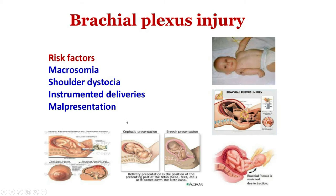Now the most important part is brachial plexus injury. Regarding neuro and ortho, the risk factor is macrosomia. Macrosomia means, as you already know, a big baby, in the diabetic mother's child.